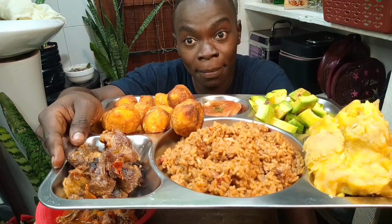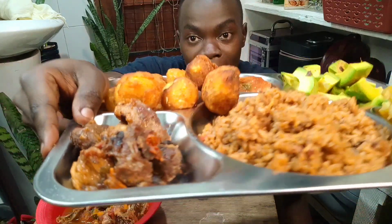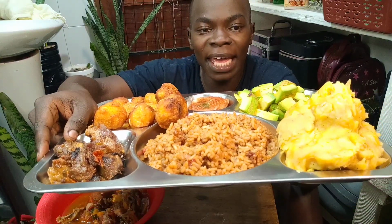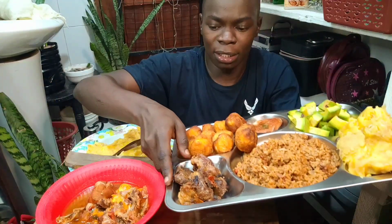Here I'm having lamb meat. I'll just bring it nearer to you. Lamb meat is enyama yendiga. Yes, enyama yendiga, or what you can call mutton. Then what have I not explained? I think that's all, you know.